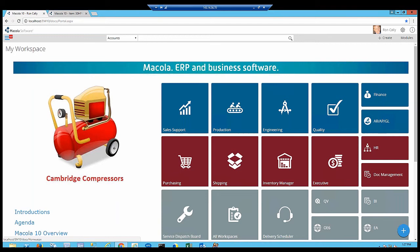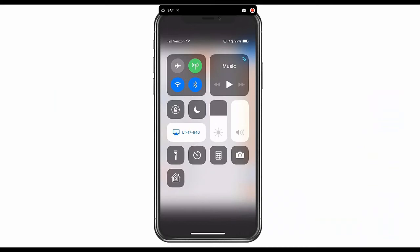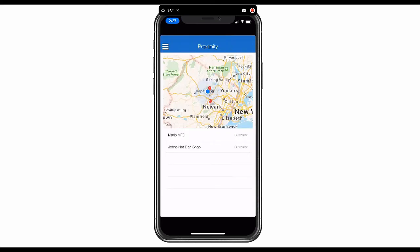So I'm in my car, and I'm going to pull over to the side of the road, and maybe I'll open up my iPhone and take a look at any particular things that I have going on. So I'm going to display this, and I'm going to use the Macola 10 application. I'm going to say, are there any customers around me that I can go and meet up with while I'm here in the area where Dove Equipment is? So I can hit my proximity indicator. That'll use GPS and locate me somewhere in North Jersey.